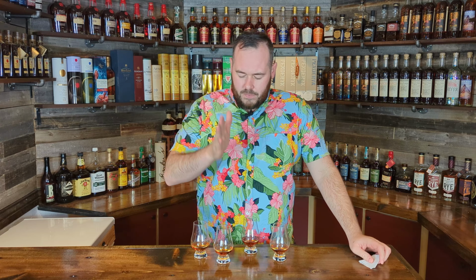I have the cheat sheet in my pocket, so we're going to go with glass number 2, which is what I chose for last place. Let's take a little look, and that is going to be letter B for Bravo, and that is Elijah Craig Toasted Barrel. Maybe a little bit of a shock for some folks out there. I do like Elijah Craig quite a lot, but I just felt like this one fell a little bit short of the others. None of these were bad whatsoever.